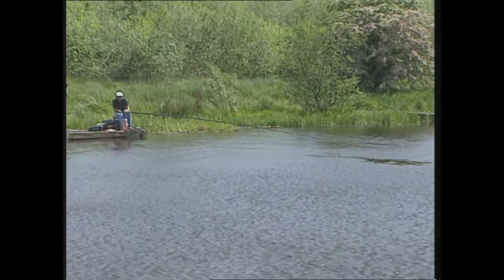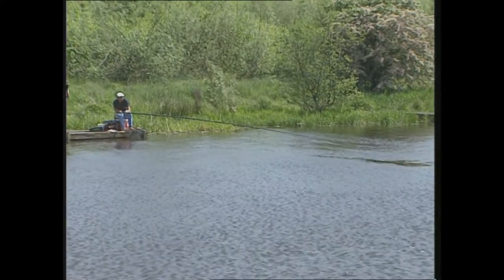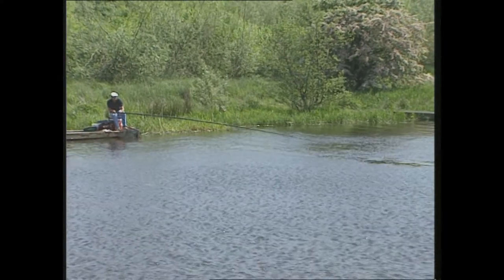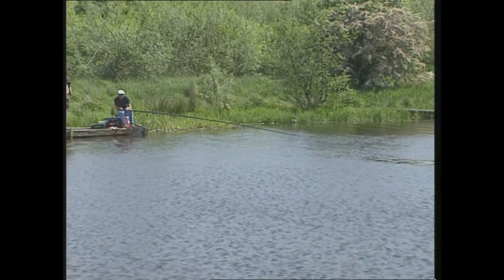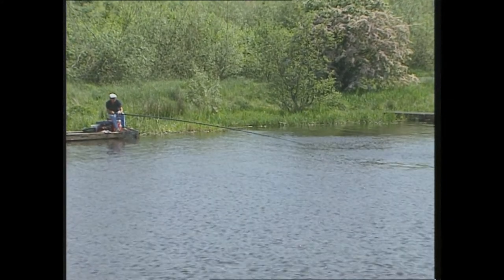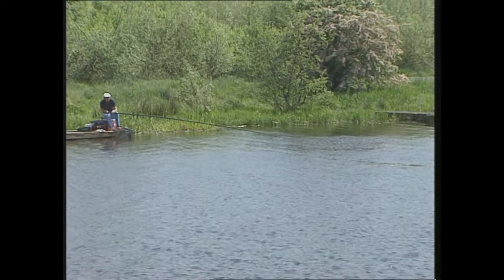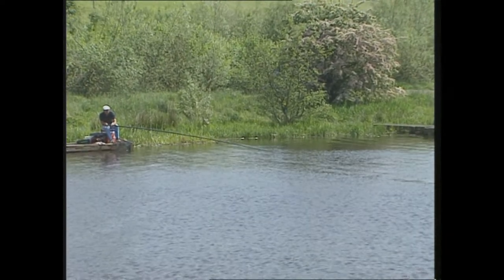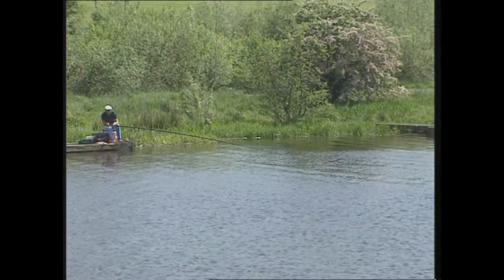I did this in Yugoslavia 2 years ago when I won the World Championships. I was fishing with a line of about 3 to 4 metres long, even though it was classified as short line fishing. I had a fair length of line. So if you're fishing a still water, you may only need 2 or 3 foot. It varies depending on where you are.